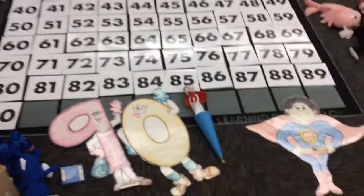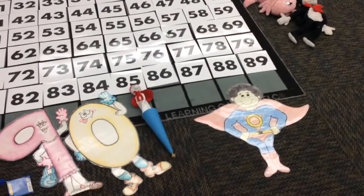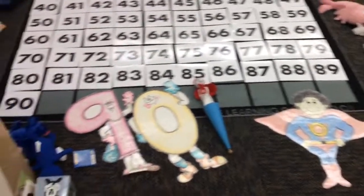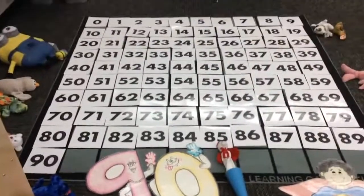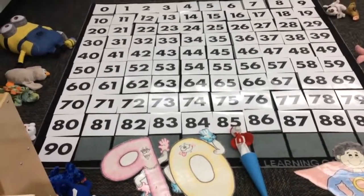We only have a few squares left. Hey, Zero, we're going to need you to bring a friend next time. We're going to have a lot of work to do. Woohoo! Zero, the hero, came to school.